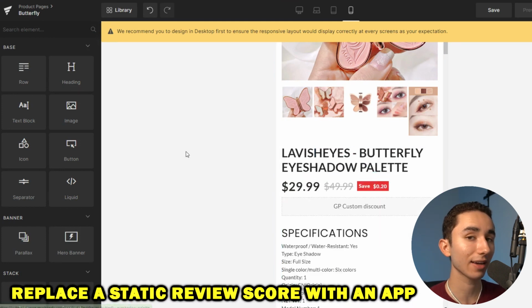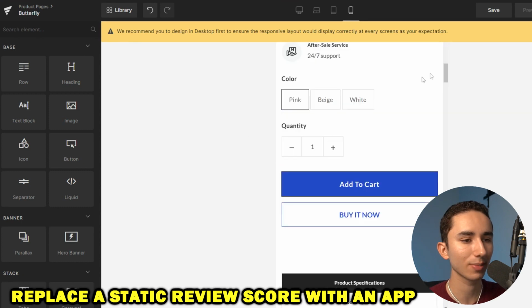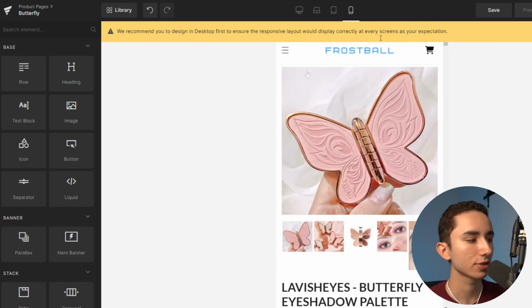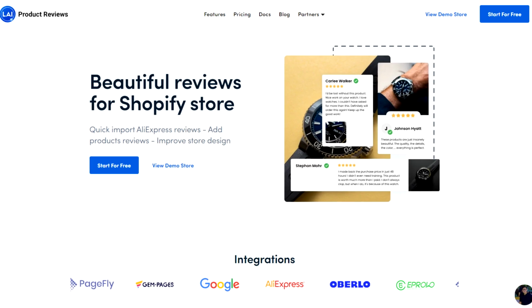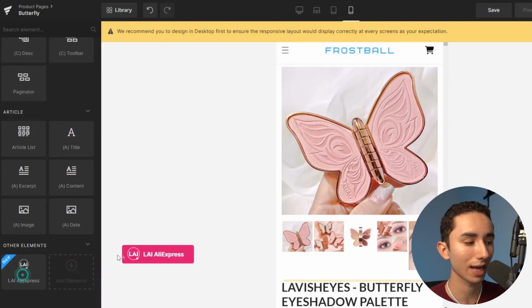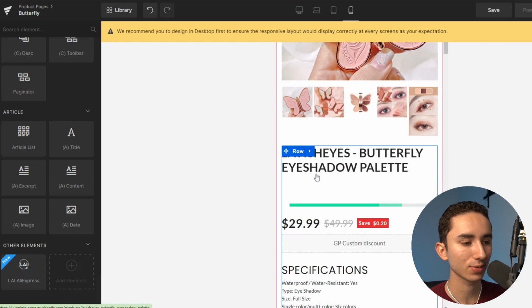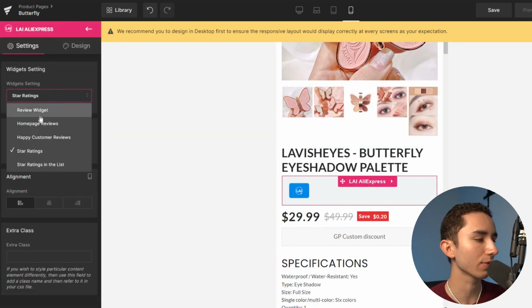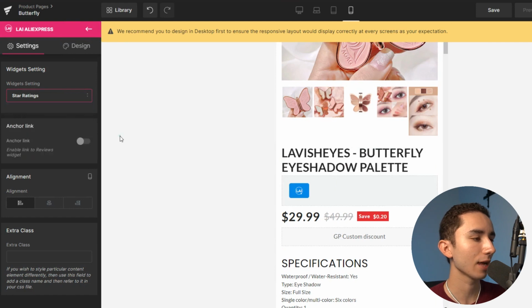I do like to have a review star link where if they press on the reviews, it just sends them all the way down to the review section, and they can scroll back the way up. So for me, I use an app called LAI Reviews. Personally, you can use it if you want. I really do enjoy it. So I can actually scroll, place this right here, and if I go into the Express, I can do star ratings, the review widget. So for me, I would do star ratings.